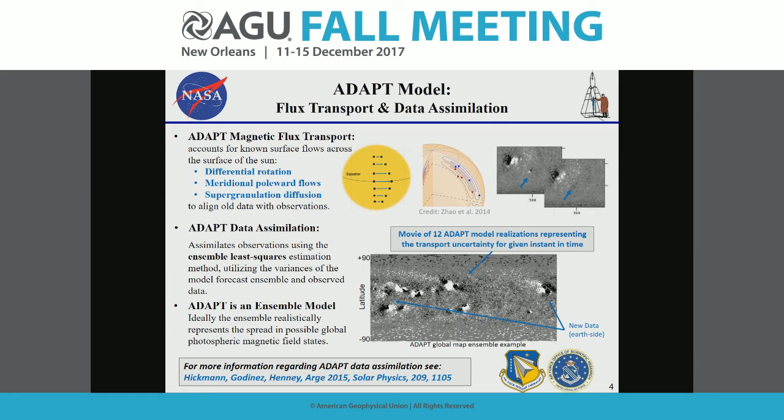The main thing I want to get across here is that ADAPT is an ensemble model. What you see here is not a movie in time of the ADAPT solutions of the magnetic field, but a sequence of the 12 possibilities at a given moment in time of what the sun could look like.